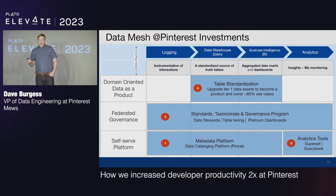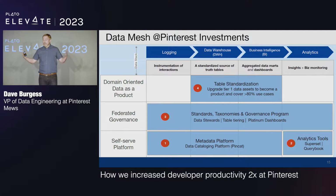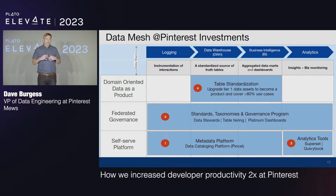Okay, so the main places that we invested, there are like 4 major areas here, and you can see at the top there, when you're dealing with data, it's going from logging in your serving systems to collecting that data, putting it into a data warehouse or data mesh, and then doing some business intelligence on that and some analytics as well. And so there were 3 major areas. One was creating a self-serve platform that everyone could use, and it required having a metadata platform where we would have the schemas for all the trustworthy data that you could go and access and see what the metadata was, what even tables were there, and some analytical tools.